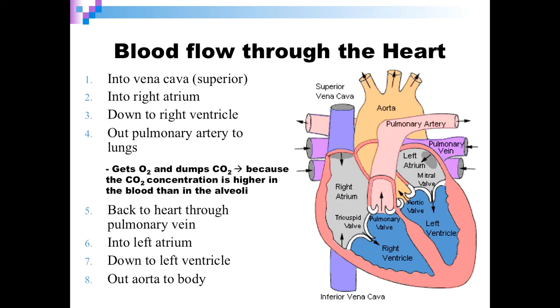And then this is going to be the blood flow. And yes, you will need to know this. We'll have a nice big exam before Christmas break. Lucky you. So let's go through it really quickly. And like I said, we'll go through it a bunch more times as we get through class.